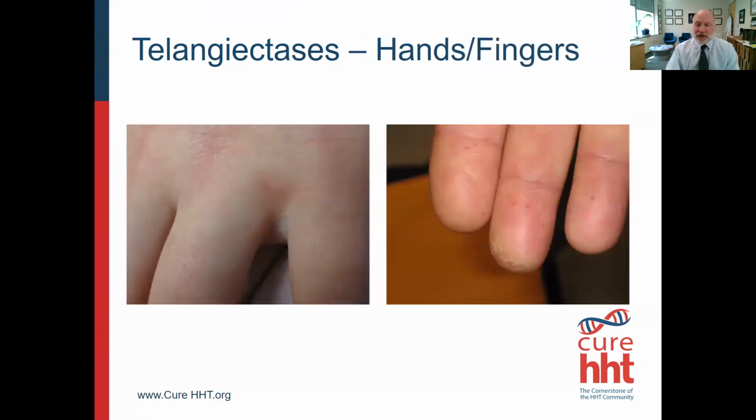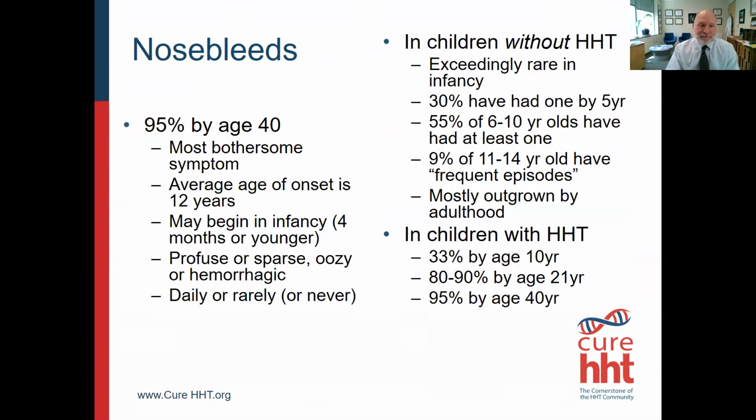Similarly, the cutaneous manifestations on the hands are different. You'll see the adult hand with the 3 fingers on one side. You see several telangiectasias there. On the other side, you can see 2 very small ones in a child in between the 4th and 5th digits. You can easily see how these could be missed by a physical exam. Nosebleeds are the hallmark of HHT.